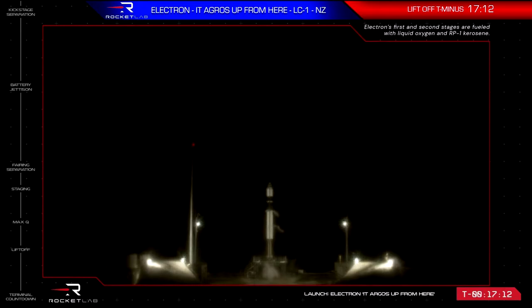Today's launch will be our eighth for the year. This sets a new record as our busiest launch year yet, surpassing our previous annual record of 7 missions. Since April this year, we've also successfully maintained a monthly launch cadence, which we're on track to maintain for the rest of the year. Very exciting stuff.